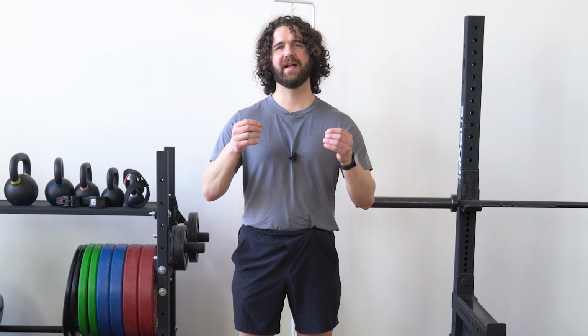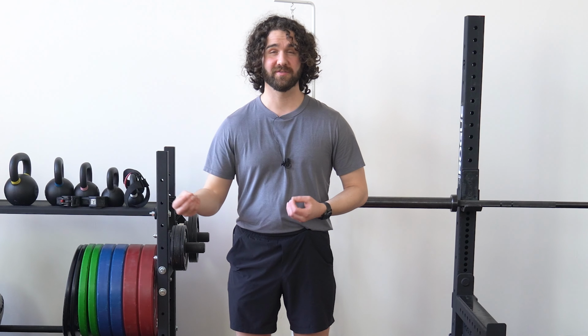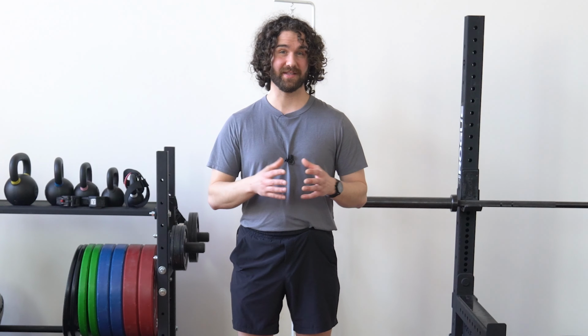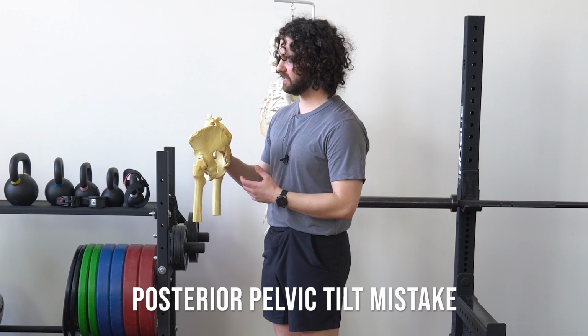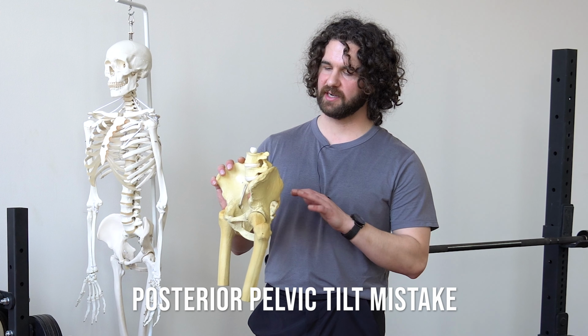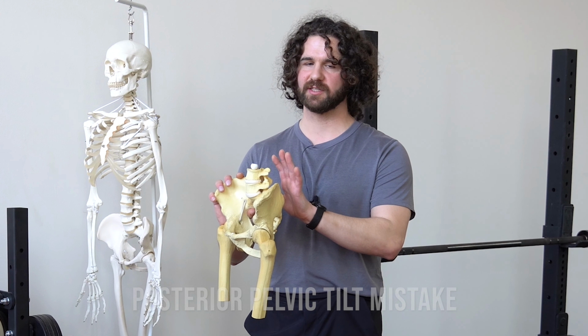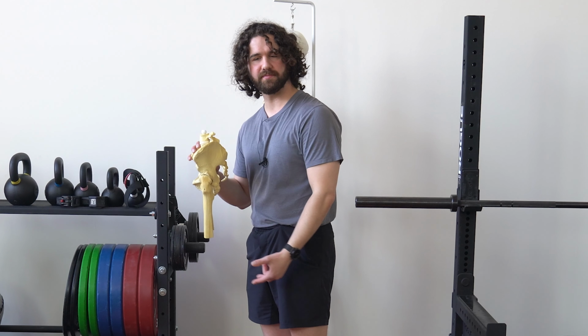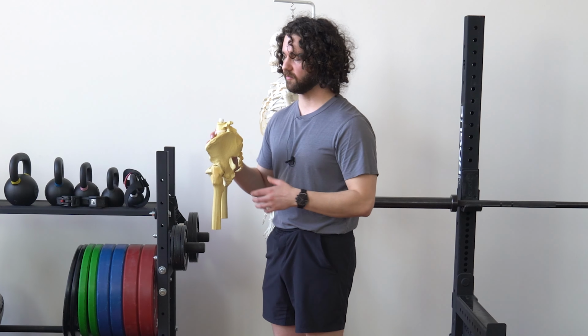But if you're making this common posterior pelvic tilt mistake, you might actually be accessing a little bit too much motion in your spine, which is actually preventing you from accessing motion within the hip. Over time, this can reduce your efficiency during movement and could be a possible contributing factor to some nagging aches and pains. Now, this posterior pelvic tilt mistake can really be described best by talking about how much movement is happening in the lumbar spine and how the rest of the body reacts in terms of positions down below the pelvis, as well as our center of gravity.